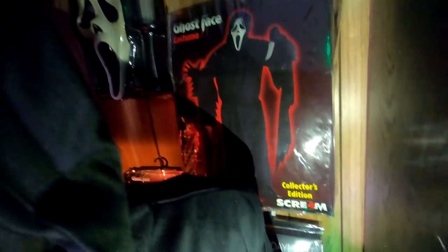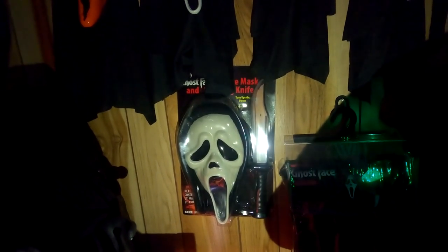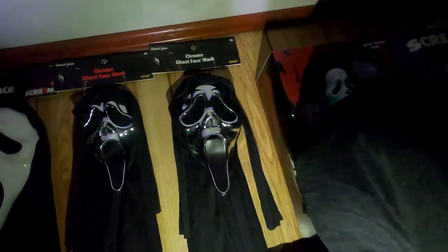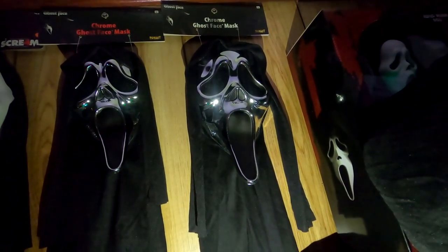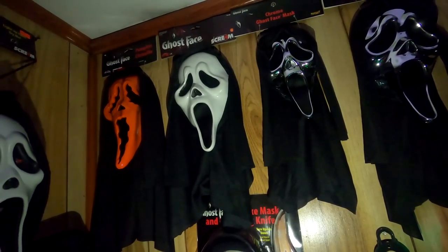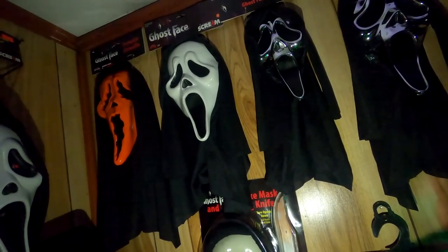Getting back over here, we have various other goodies hiding. There's a devil face costume back there. You can't really see it, but it's a Dead by Daylight devil face costume, a sealed collector's edition costume, also pretty darn rare. You guys saw this recently, the mask and knife set with a collector's edition mask. And as far as masks above it, we have one of the new tagged chrome masks, the child size chrome, a Scream 4 tagged ultra white. I think that's actually the one that Nate Reagan was given as a promotional piece.